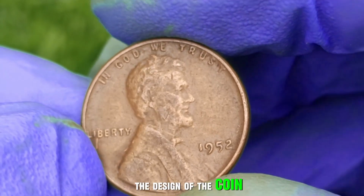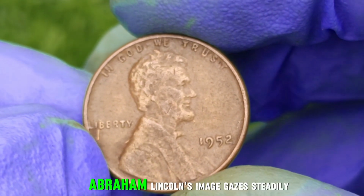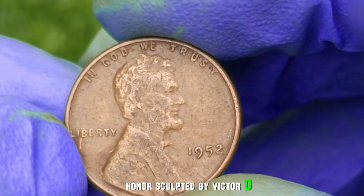The design of the coin itself is iconic. On the obverse, Abraham Lincoln's image gazes steadily into the future, a portrait of resilience and honor, sculpted by Victor D.